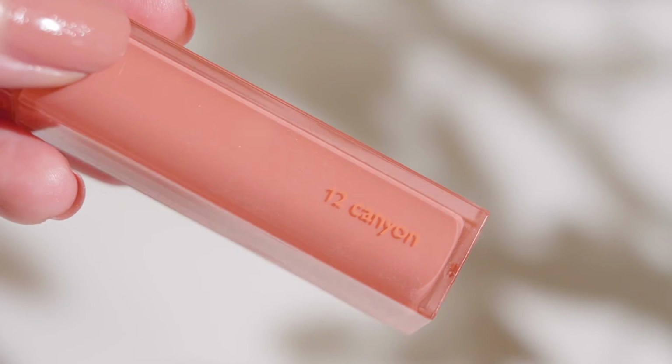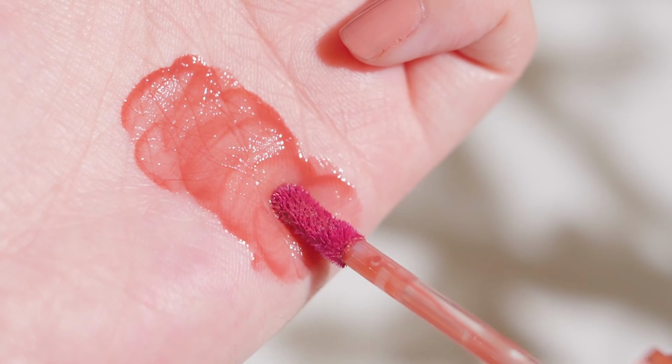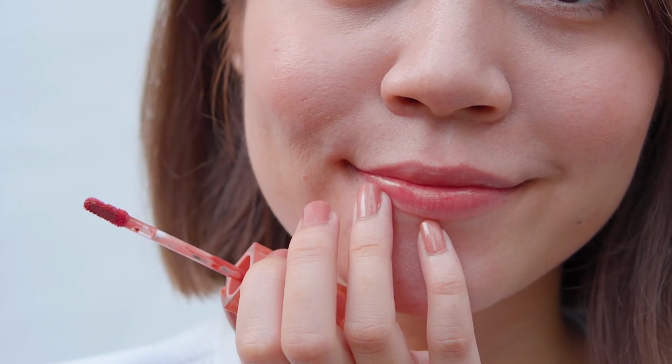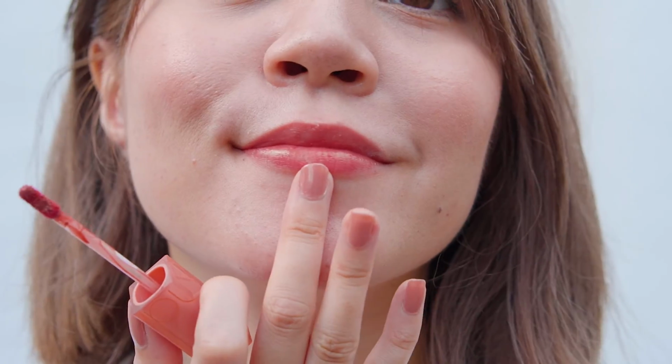Number 12 in Canyon is described by Rom&nd as a soft sepia nude. It's a beautiful coral shade with some peachy undertones peeking through. The peachiness is more apparent on the skin swatch than on the lips, so don't be afraid if the shade looks too peachy or orange for you, because that would not be the case on the lips. It's such a warm, juicy MLBB shade. Definitely becomes one of my favorites in the whole Dewyful Lasting Tint line.